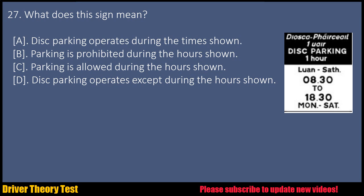Question 27. What does this sign mean? A. Disc parking operates during the times shown. B. Parking is prohibited during the hours shown. C. Parking is allowed during the hours shown. D.